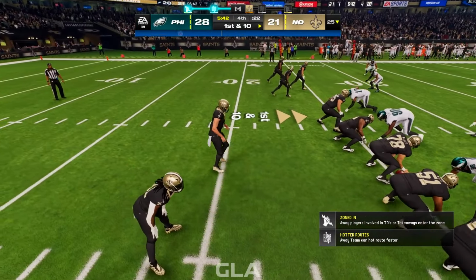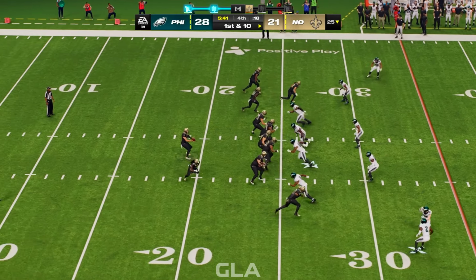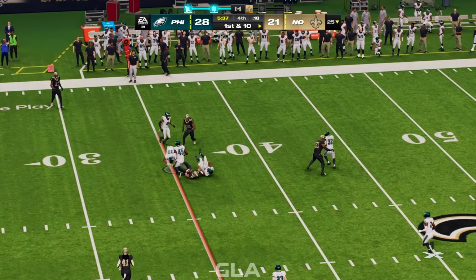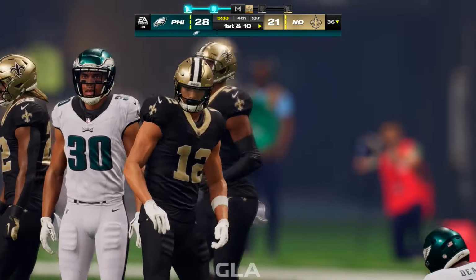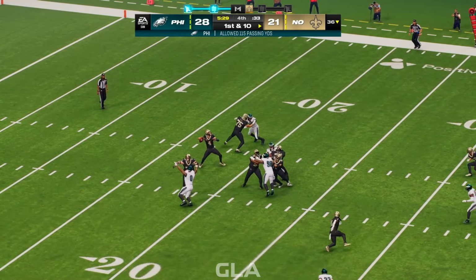Carr going to lead the Saints up here, first and 10 at their 25-yard line. They'll come out throwing here to start the drive. This one taken in by Olave. And they're able to get this one across the 35. The drive starting with a first down, 11 yards on that pickup.